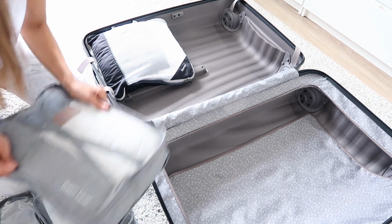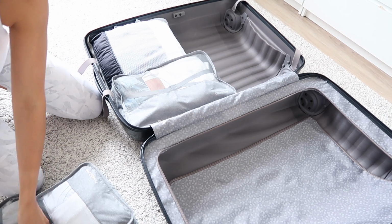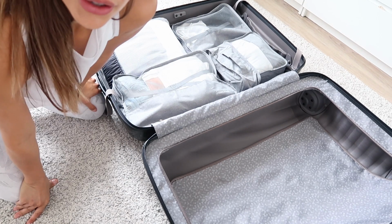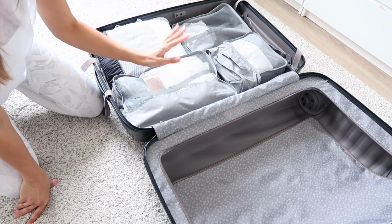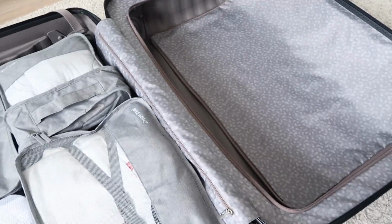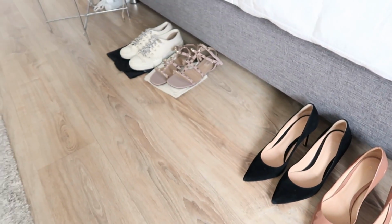And this is the crazy part. When you actually put all of these cubes into your suitcase, you feel like you're not even bringing anything. Everything just fits so perfectly and so compact. You wonder if you have enough things, but you definitely do because you have all of your outfits already planned. It's a really great way to organize yourself when you're traveling. And look how much space I still have. It's so crazy. But I do still have to pack my shoes, which I'm gonna do right now.